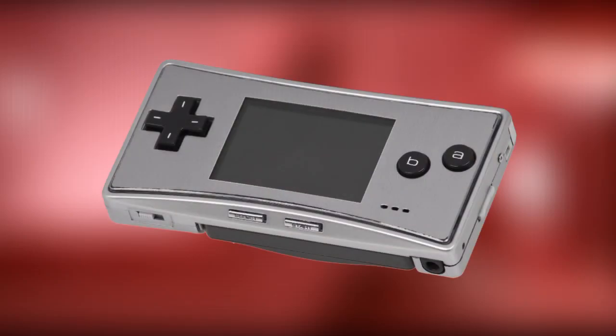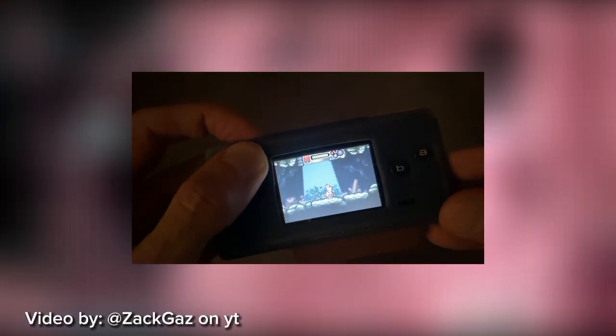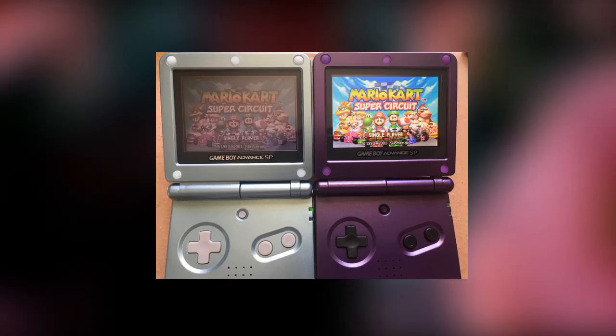Well, at least it has a headphone jack. In addition to having a headphone jack, it also boasts having a backlit screen and adjustable brightness too. Only certain types of Game Boy Advance SPs had a backlight. Well, other than that, you really just had no reason to buy this thing unless you already had a DS or a Game Boy Advance, or if you wanted to hide it in class.